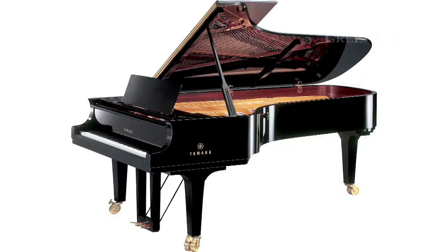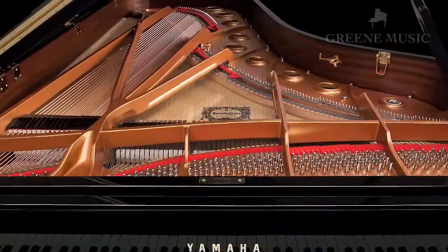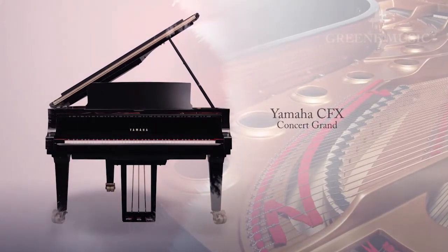To address this need, all models offer a binaural sample of Yamaha's acclaimed CFX concert grand piano. This sample is automatically selected when attaching headphones. The process of how this piano sample was recorded is what makes this feature so unique. Using binaural recording technology, specialty microphones capture locational information and other nuances from the position and sound perspective of the human ear. The end result in the positioning of sound is as if you were sitting center stage on the bench of a piano. The resulting sound is so natural, so immersive, that you'll soon forget you're even wearing headphones at all. So now, without headphones or with, you can fully enjoy the Concert Grand experience at home.